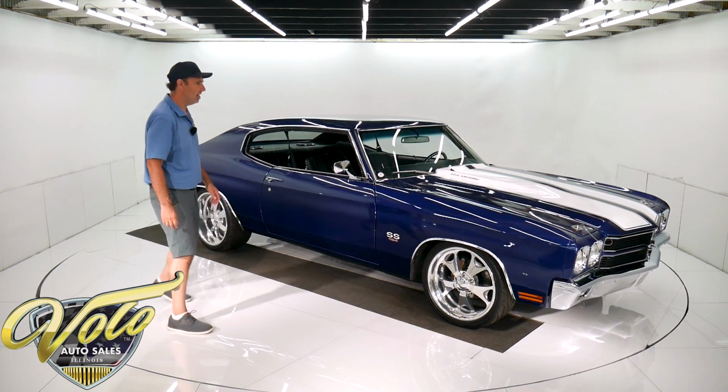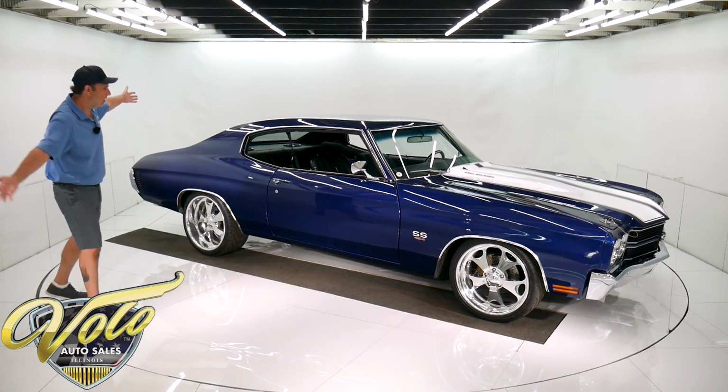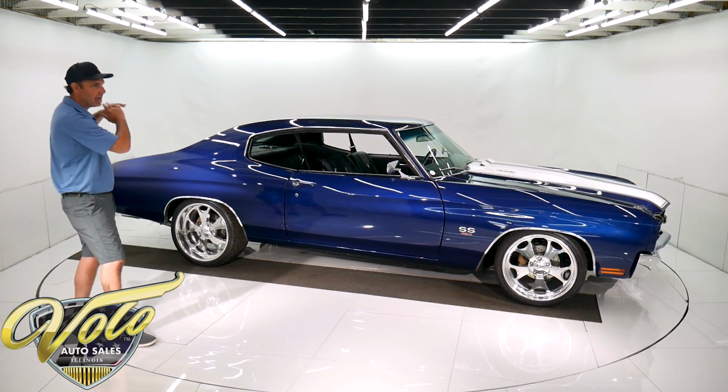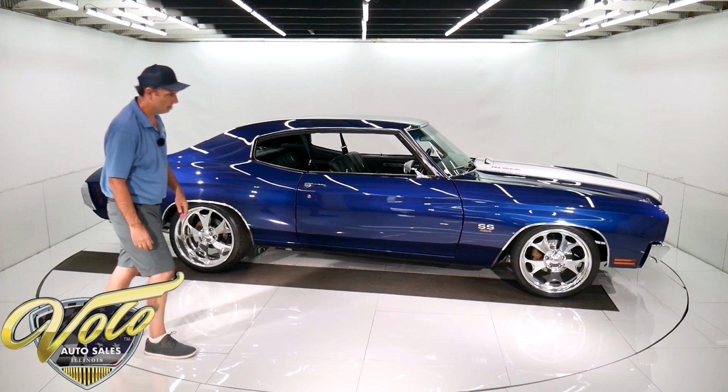But right now, why don't you join me and let's go for a spin in this gorgeous 70 Chevelle. I mean, let me just get out of the way and look for yourself. The color, the wheels, the stripes, just killer.